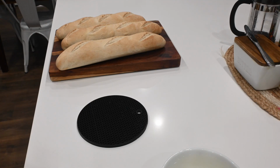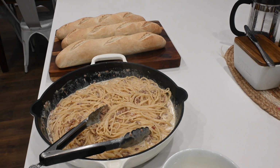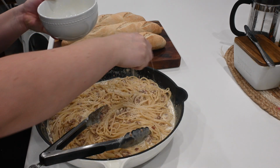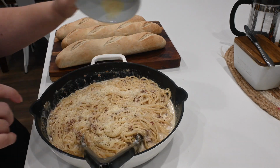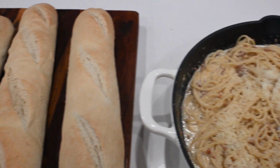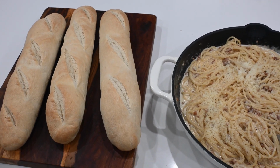So this is our Paris/Roman dinner. We have our carbonara and our baguettes. I'm gonna top it with some more Parmesan cheese because why not? And that's it. We definitely loved all three of these places, and we really, really loved the food that we got there. So that's it, you guys.